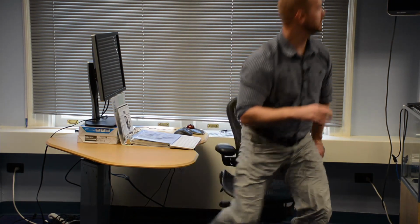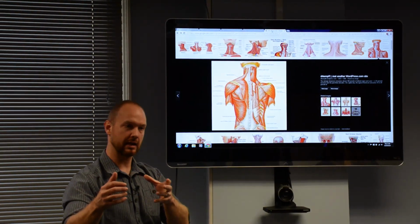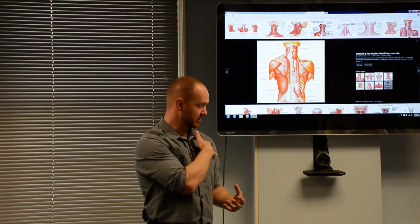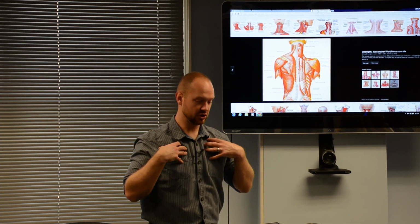Now, as the shoulders start to move forward, you start to round out, you can imagine this particular muscle starts to elongate. Over time, you get a progression where the shoulders start to round forward. The muscles on the front of the body, the pecs especially, start to tighten. Okay? So even when you try to get good posture, it's very difficult because of the tightness on the front of the shoulders.